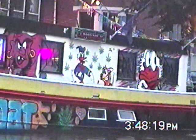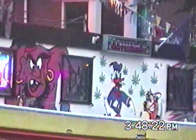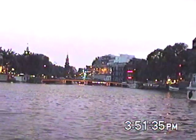I'm sure you have noticed that there are a lot of bicycles here in Holland, especially here in Amsterdam. A lot of people have two bicycles.